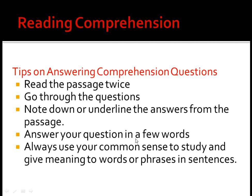Answer your questions in a few words. It means that your answer should be to the point. Don't give unnecessary explanation of the questions. Always use your common sense to study and give meaning to words or phrases in sentences. Common sense is a rare sense, but you have to use it.